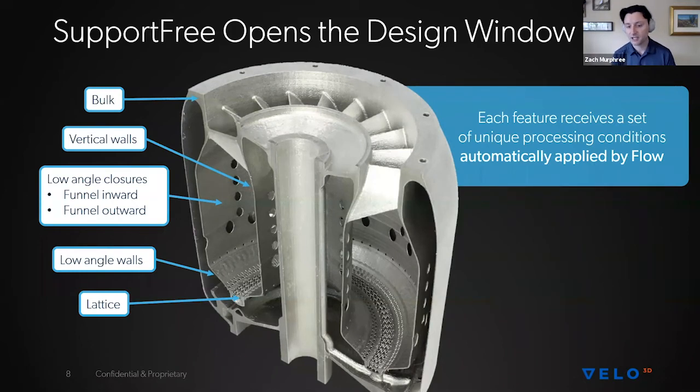In the case of this combustor liner that Roger and the Sierra Turbines team were designing, they were looking for a manufacturing solution for this part for some time. There are a lot of challenges with this part that support-free helps to address. Here we're highlighting some of the specific geometries that we take into account in our system and provide very specific printing recipes, you can think of, in order to have a solution. When you combine all these things together, it allows the design engineer to fully optimize the part for any given application, which is really our goal as a company.